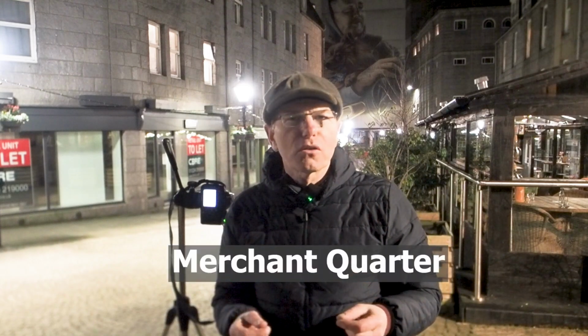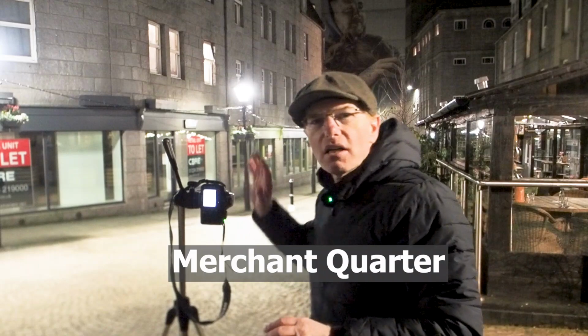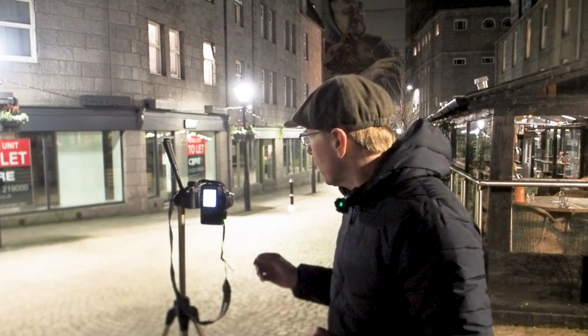This is the Merchant Quarter in Aberdeen, and I found this little cobbled street with these street lamps on, which looks quite nice. It looks like it's having some building works and renovation done here, so not a lot of it is photogenic. But I'm going to go with this shot.